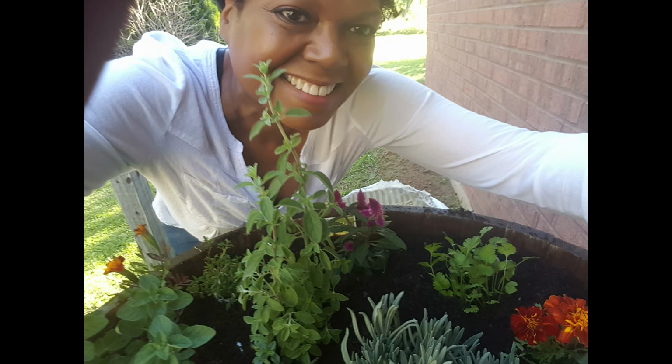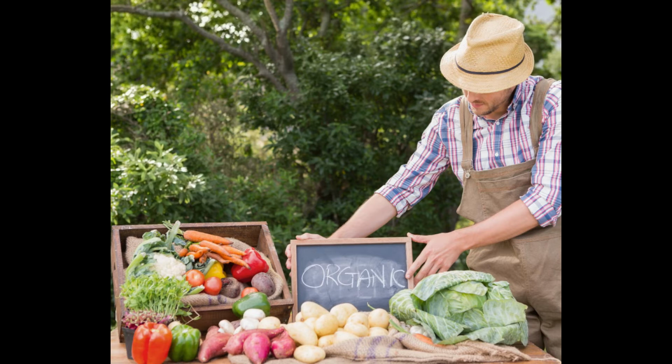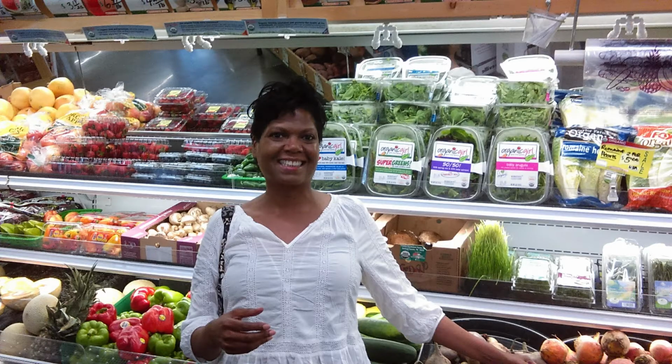So if you're not growing it, then that's why I love going to the farmer's market and making friends there, knowing the people who are growing the food in their home. And that way you know that it's more nutritious for you and they don't use pesticides. So that's another way of getting around the fact that maybe you're not growing your own, or you may just have to settle for the organic food at the supermarket. That's okay. But the idea is you want clean food and you want the most nutritious as possible.